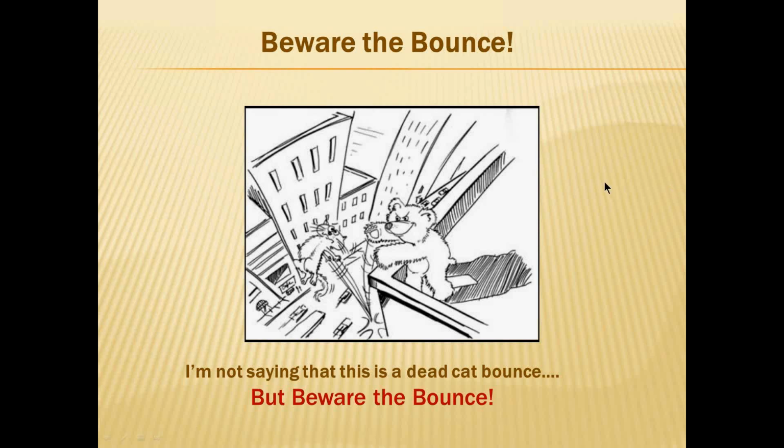What's interesting about the dead cat bounce, the thought behind it, originated back about 1985, is that if you throw a dead cat from a high enough height, it will have a small bounce. Now, I know that's a little bit disgusting if you're a PETA kind of person, but that's where the term originated. So let's take a look at the market real quick and see what's going on.